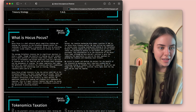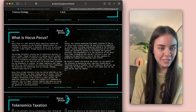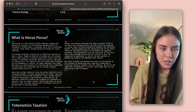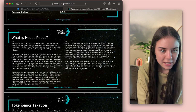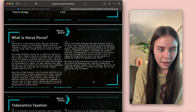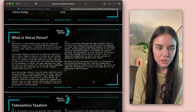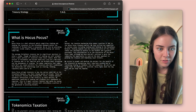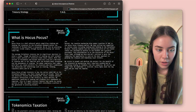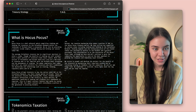So let's keep reading. Hocus Pocus allows investors to buy the native token HOC on the Pulse Chain network via their chosen wallet on PulseX. There are two potential returns from holding HOC. First, holders receive automatic reflections in HOC directly to their wallets. No additional handling of staking and claiming via dashboard is required. So that's really nice. There are no additional steps with just that.